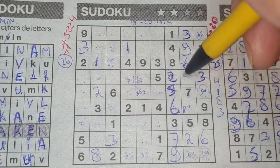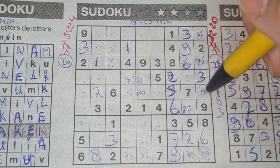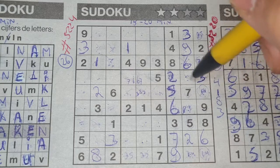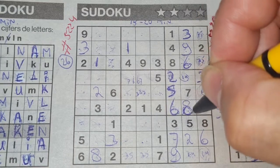8 is missing, 1 and a 4. 8, 1 and a 4 are missing in this column. Well, we have a 1 and a 4 in this row. So no 1 and a 4 in this box. The 1 and a 4 goes in those 2 boxes as a pair. So 1 digit left in this big square for number 8.